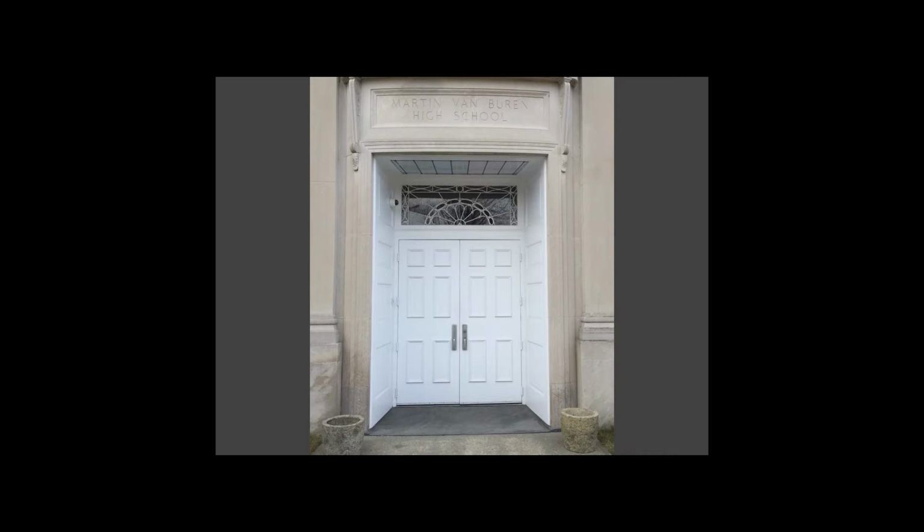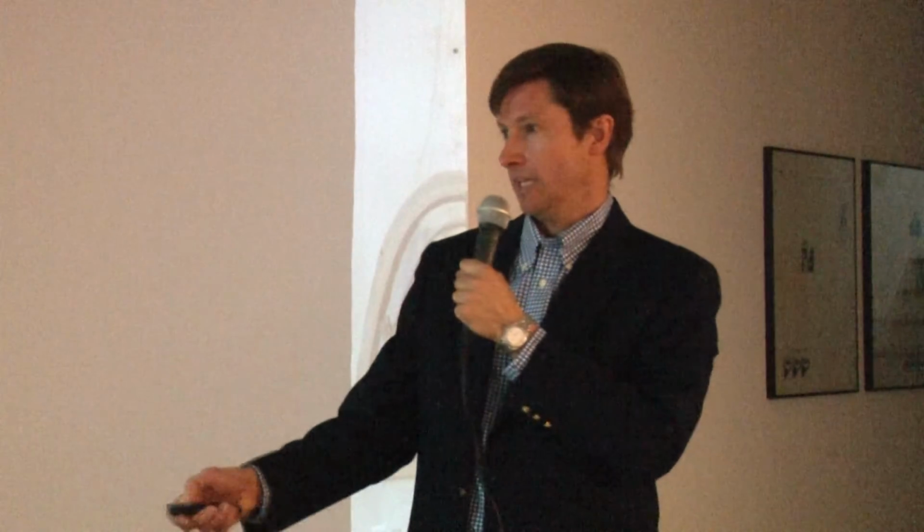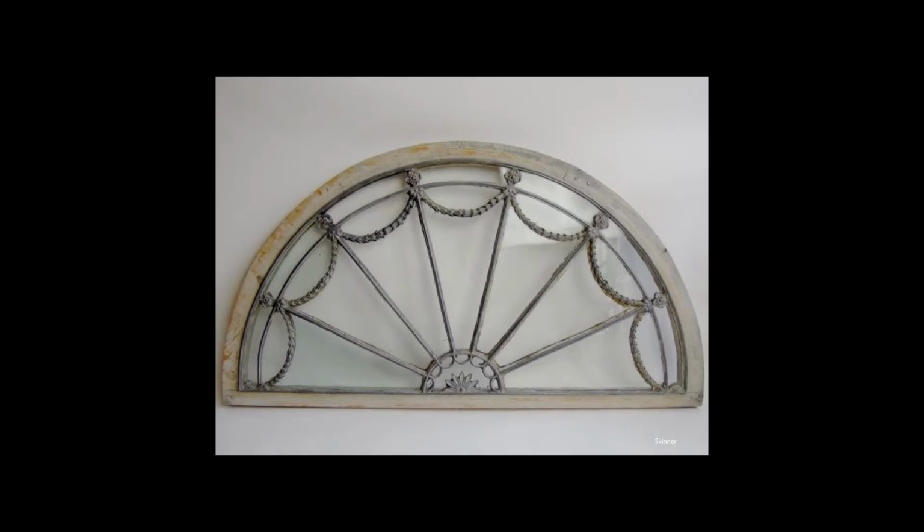The fan light in the Martin Van Buren High School, designed by Clarence Gardner, was very popular for colonial revival architects to use federal details like this. A big favorite of theirs. Here's a period example that shows you how they were actually built. You had a wood frame, and then inset in that were a series of lead bars, sometimes wood, and overlaid on top of that, soldered or glued, various forms of cast lead ornament.